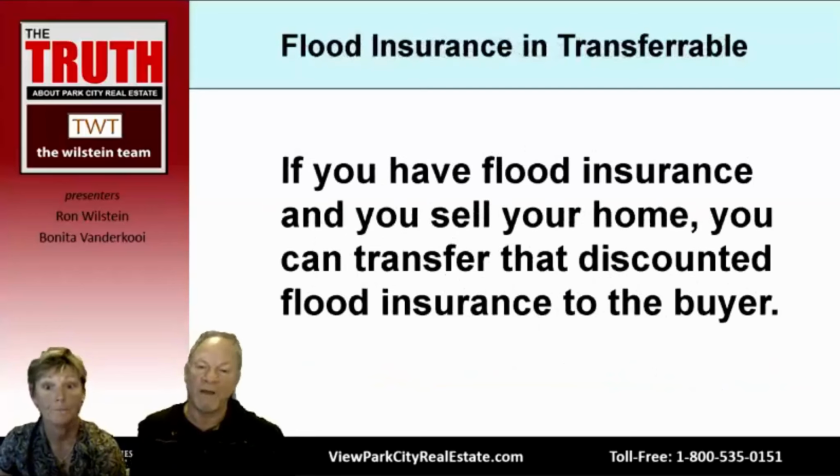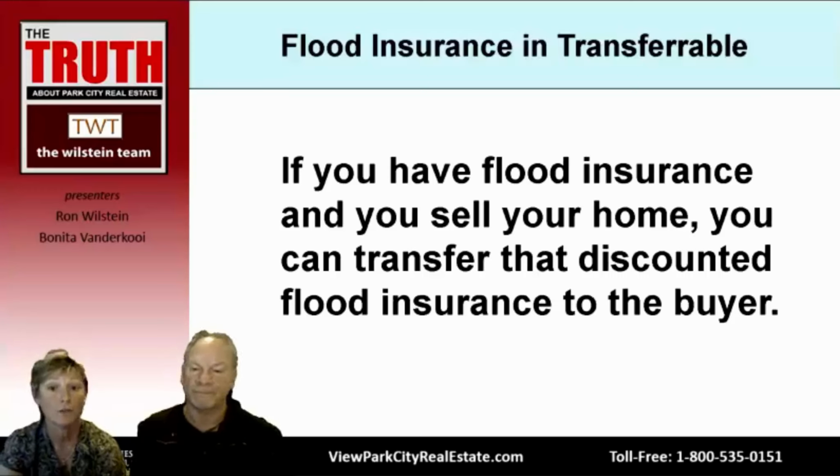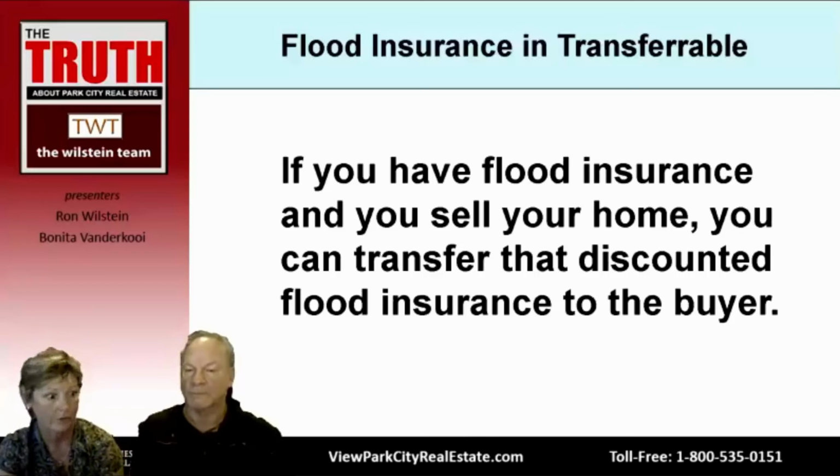So if you have flood insurance and you go to sell your property, you can transfer that discounted flood insurance to the new buyer. Absolutely. And this is very unique in the insurance industry. Flood insurance is the only insurance on the market that can transfer from person to person. You can't do that with your auto insurance because we're looking at everyone individually on an auto. You can't do that with your homeowner's insurance, your life insurance or your health insurance. You can, however, do that with flood insurance because the only thing underwriters look at with flood insurance is the property itself.